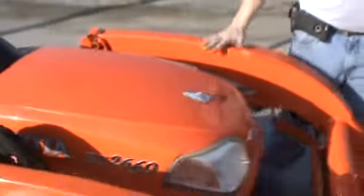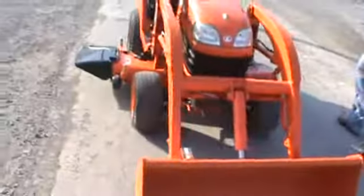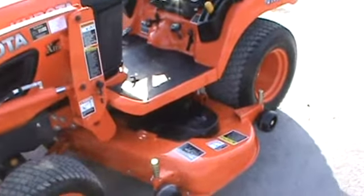Hood is nice and straight. Loader's like new. You can see here, factory cut, paint still on the cutting edge. Does have the turf tire package on it, 90% plus all the way around. Of course, the belly mower deck is brand new. It has never mowed a clip of grass.